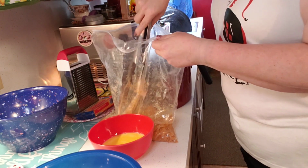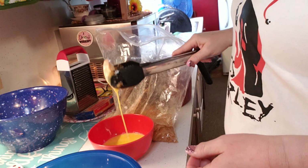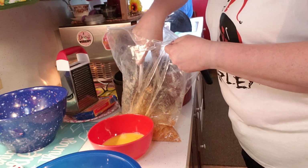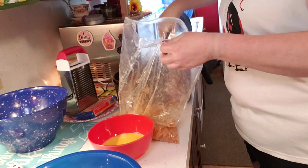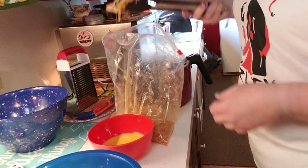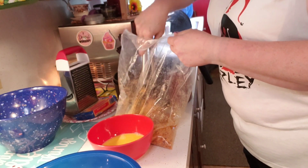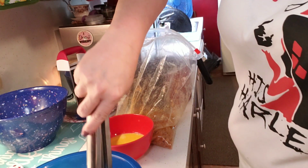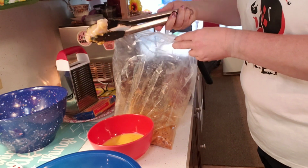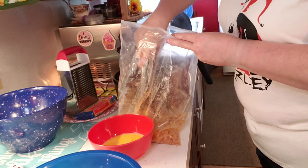And I'll have to tell you what I'm setting my air fryer on because I can't remember. I'll probably speed up this process here so you don't have to watch the whole deal. And I probably won't show the other eight at all, just because you can see the process, and that's really probably all you want to see.